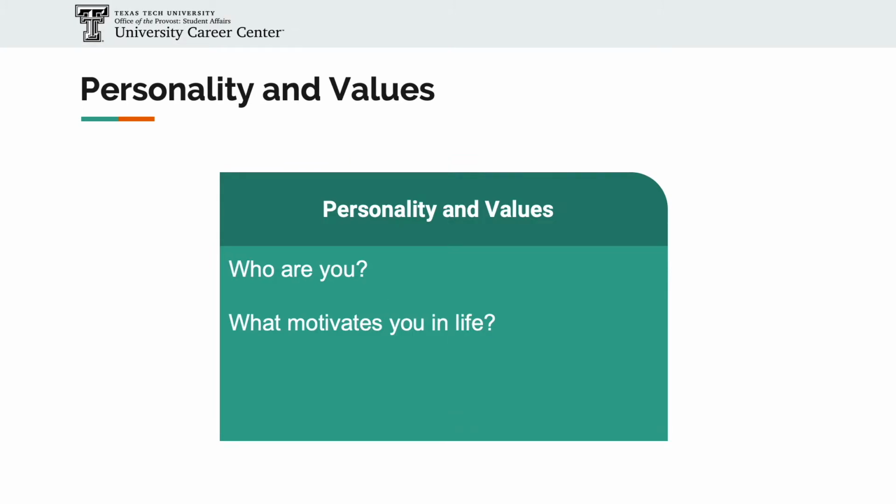Let's look at the first block. Our personality and values are often related, but not always. This section focuses on who you are. Your personality can be thought of as a combination of characteristics and qualities that combine to make your character. Your personality often informs how you approach situations. Are you outgoing or more reserved? Do you prefer to process internally and thoroughly analyze problems before speaking, or are you someone who processes out loud? Do you prioritize feelings or logic when making decisions?